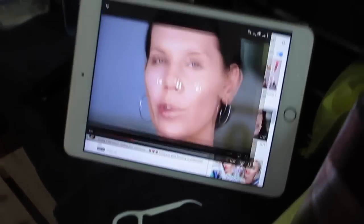So perfect. I'm currently watching Tati's review of the LA Girl Foundation. Kathleen Lights showed it in her favorites, I think, or was it a fall tutorial. So yeah, I really wanted to get that. As usual, I'm a foundation junkie. But anyway, what else did I use?